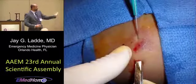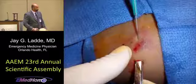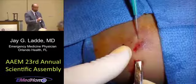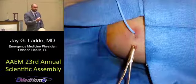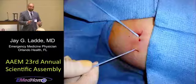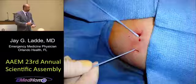Tent the skin up at the polar opposite end of the abscess. Use the 11 blade again and make another incision. Pop the forceps through, or needle driver actually. Grab the vessel loop, which can be found in most ORs or your central supply. Pull it through. Now you want to irrigate the wound very well, just to get all the pus and debris out of there.